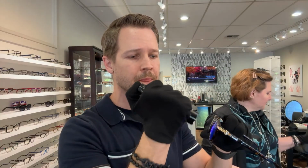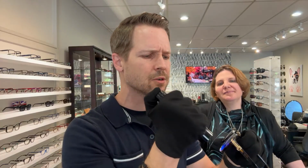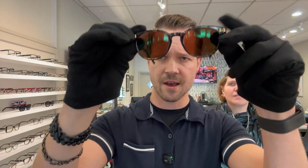Fields of view are so wide. Team Brown is about to represent because we're going to go from burgundy, well, wine gradient to Transitions brown, right? Love that look in the tortoiseshell with the gold. Doesn't get much better than that, if I do say so myself.